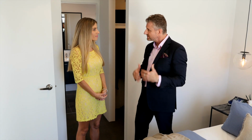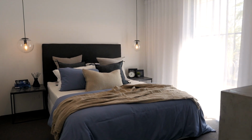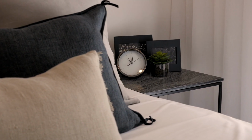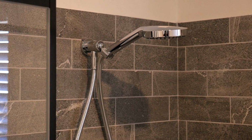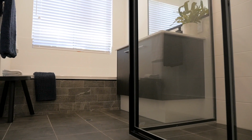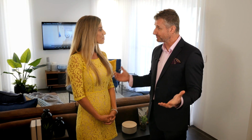Simon is showing me around this display. It's called the Gosling. This 3x2 home is designed for the budget-conscious buyer in mind. And Simon explains this home's unique design and price tag is winning new home buyers over. It is one of our most popular designs. Jesse, probably the key feature of this home is the price point.